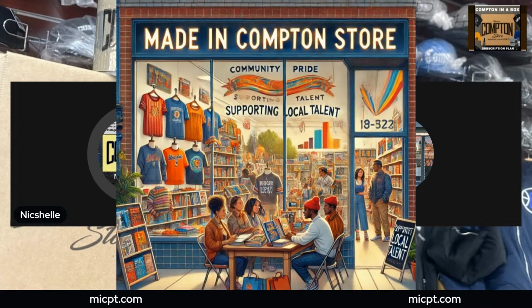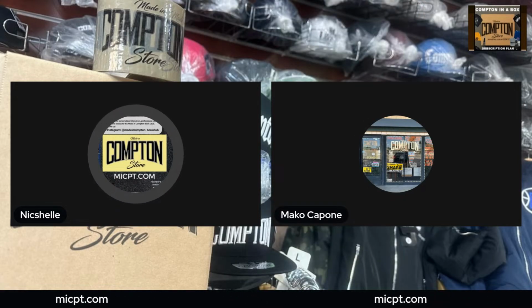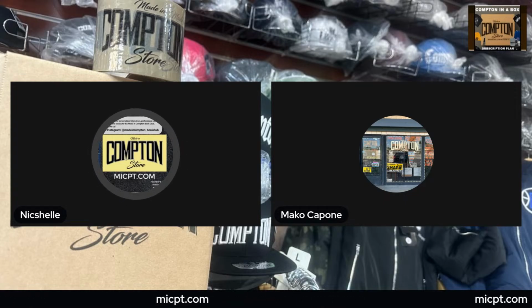Definitely go online and see about the address. That is micpt.com, where we'll have the address and the phone number to the store, and you can communicate. If you know a comedian or another up-and-coming event, and they have a beautiful flyer, oh my gosh. Shout out to Ronnie Ross, one of the comedians that was on the flyer. I'll support her. I have to get to know the other comedians.